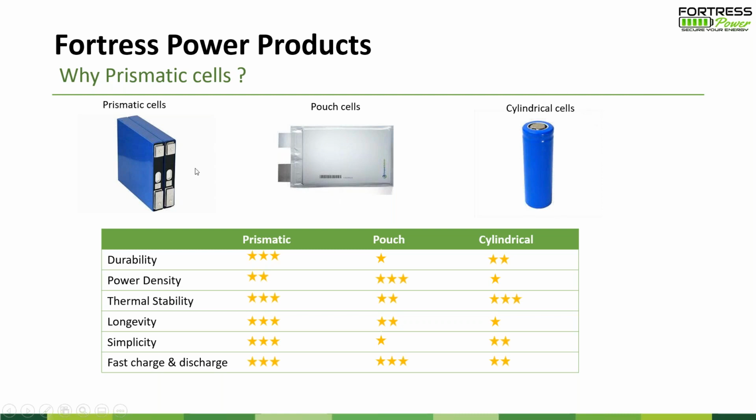And same with the pouch. The prismatic cell is relatively new. We use the prismatic cells. You can see down here, it's really the way to go for lithium batteries. It's very durable, 3 stars out of 3 stars. It is thermally stable. It has that 6,000 cycles, that nice long life cycle longevity. Very simple to install and vice versa, and it has the fast charging and discharging.